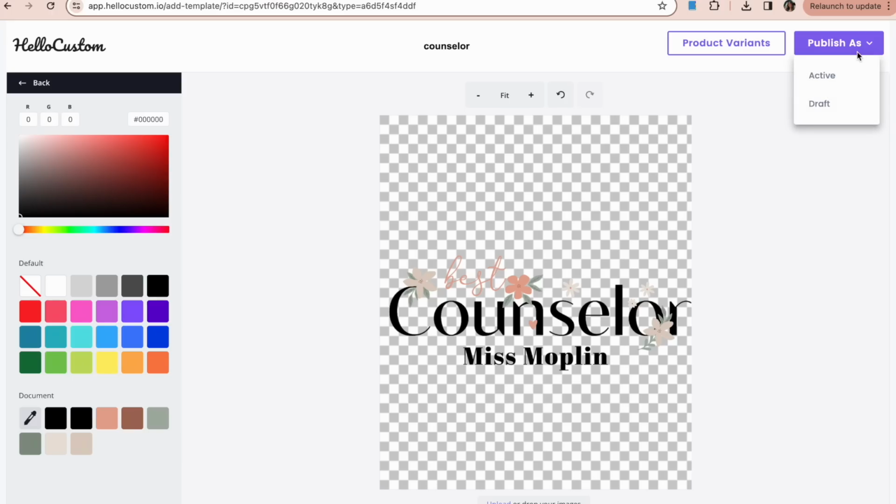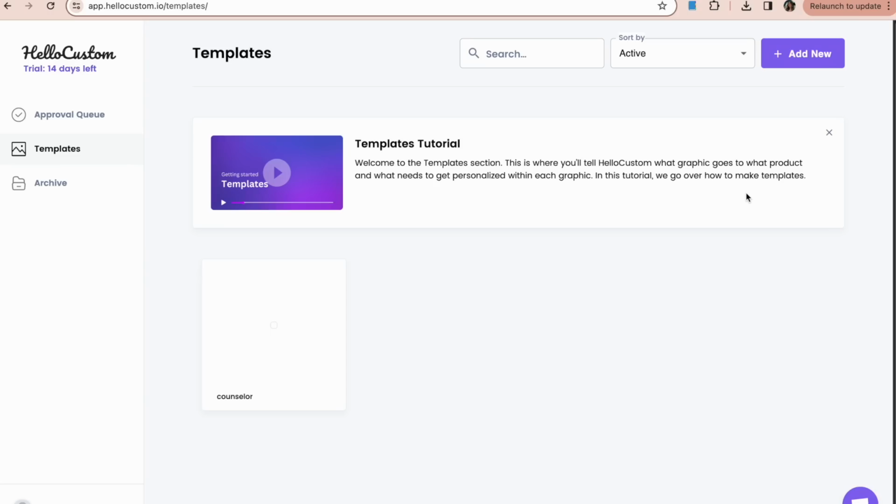So I'm going to hit publish as, and you can either do active or draft. Active is going to make it live immediately on Etsy. Now it's showing up on my templates section. So if I need to go in and edit it, if I get an order and I don't like the way it looks, I can go in and fix it up.